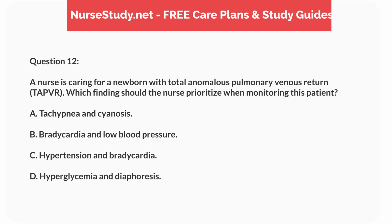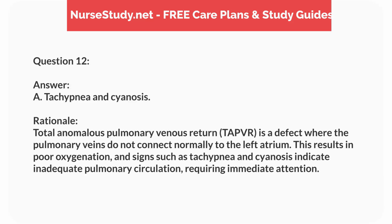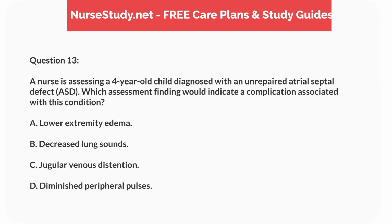Hyperglycemia and diaphoresis. Answer: A. Tachypnea and cyanosis. Rationale: total anomalous pulmonary venous return is a defect where the pulmonary veins do not connect normally to the left atrium. This results in poor oxygenation, and signs such as tachypnea and cyanosis indicate inadequate pulmonary circulation, requiring immediate attention.